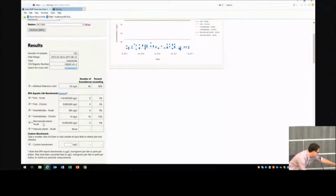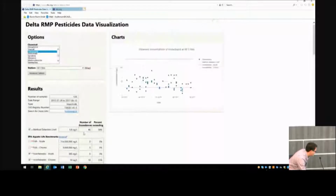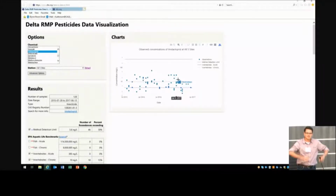And so you can see the number of exceedances where it exceeded the concentration, and you can turn some of these off, say, you don't care about fish, you're really only interested in invertebrates, you don't care about plants. And so you can just see, looking at this line, how they compare. And I guess in other browsers, you can see there's some different kinds of charts as well.